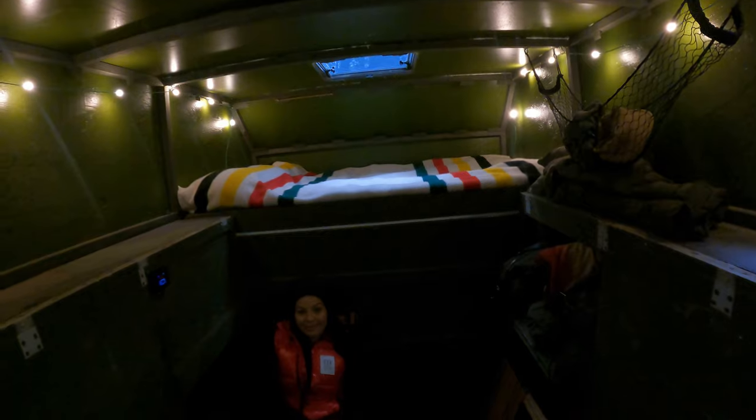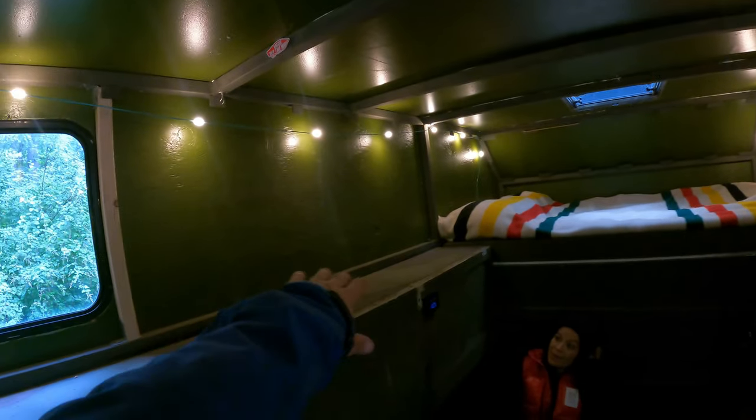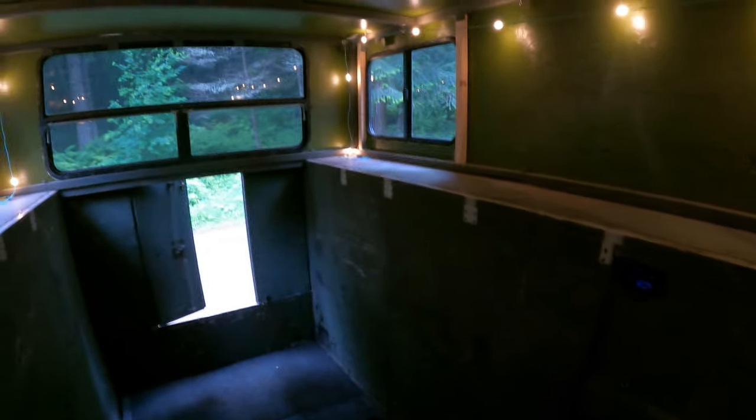There's the boat hatch we installed. We got some temporary lighting going on. Insulating, more windows. We're gonna do one over here. Our kitchen area is gonna be right next to Stace up top. But for now, it's pretty cozy. It stays warm. Here's our diesel heater controls.